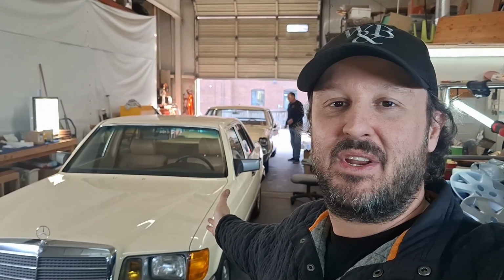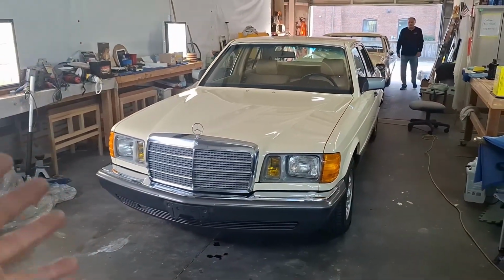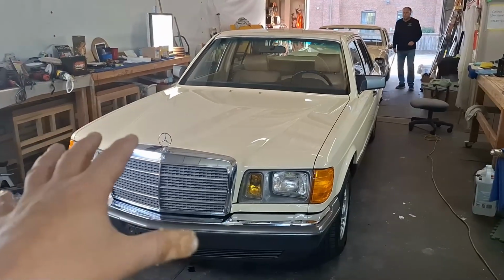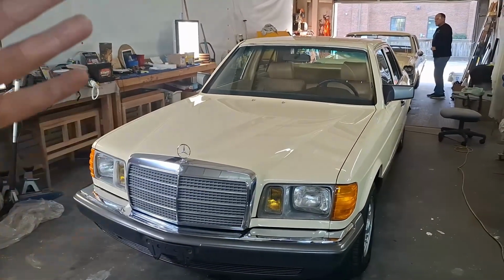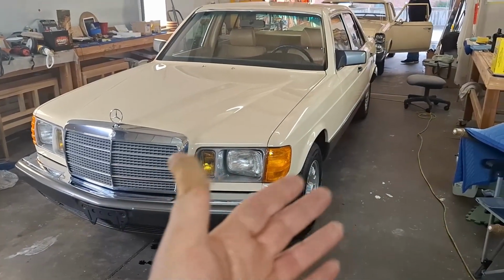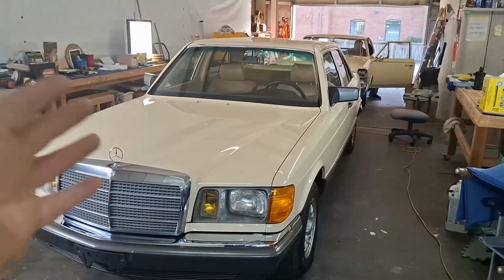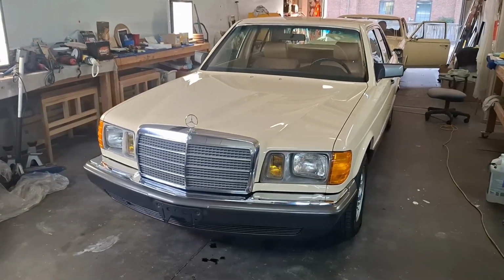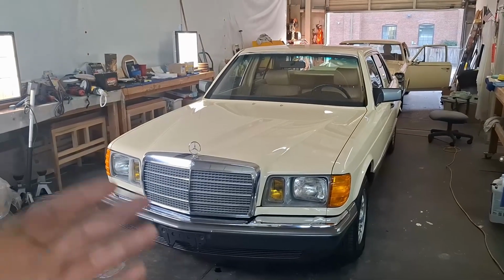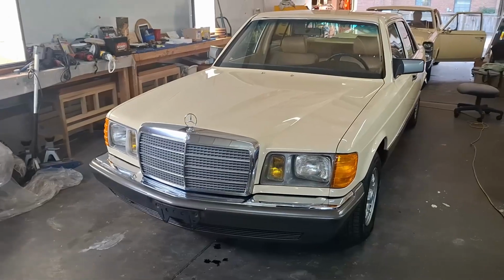Hey guys, welcome back to the channel. I'm over here at Scott's shop with the 1981 300 SD, and he's going to do a little touch-up detailing on it. When I picked this car up, it was already detailed, so I don't think we need to do any sanding or paint correction because the original paint is remarkable. Scott will probably just do some basic cleaning around the car, vacuum, shampoo, wrap the mats in plastic, put a nice coat of wax on the car, do a hand wash and clay bar, just your basics. But we don't need to do paint correction.